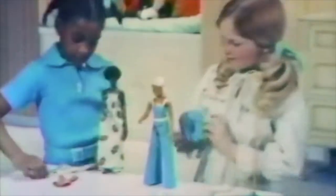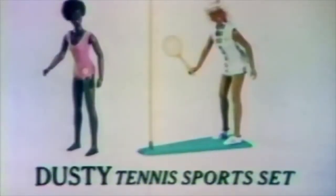Dancing doll that you can make dance slow or fast by Mego. Dusty, Sky, fashion and action. Dusty and Sky, you can pretend they just got back from tennis and swimming, and now they're getting ready for a party. You can also buy other Dusty outfits where you see this display. Dusty and Sky, you're beautiful. The Dusty Tennis Sports Set, Sky, and all accessories sold separately from Kenner.